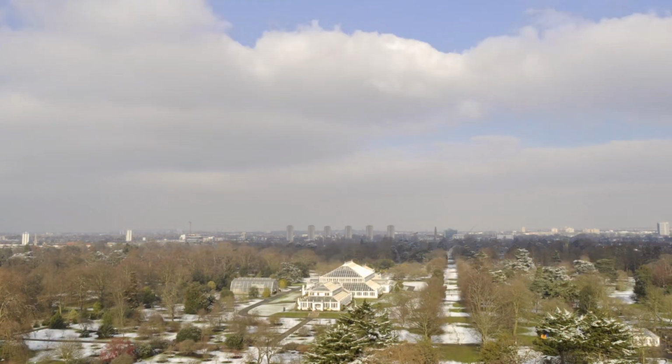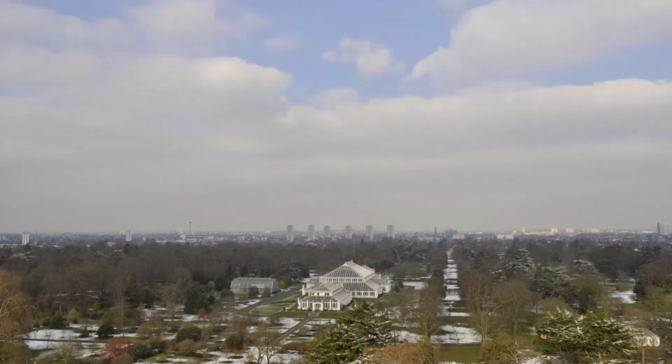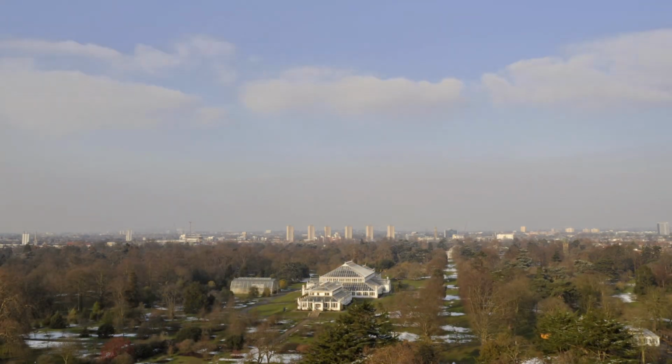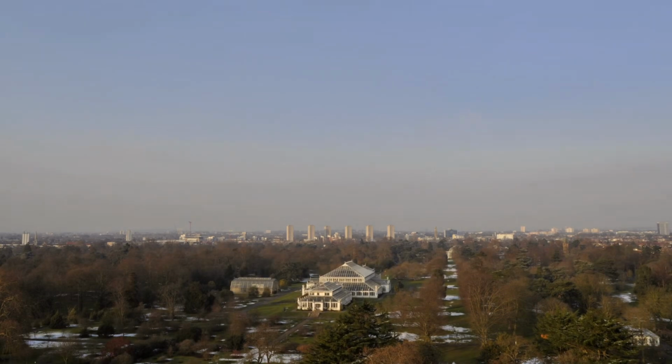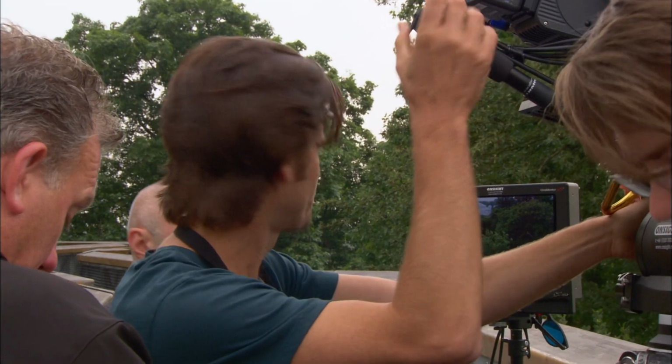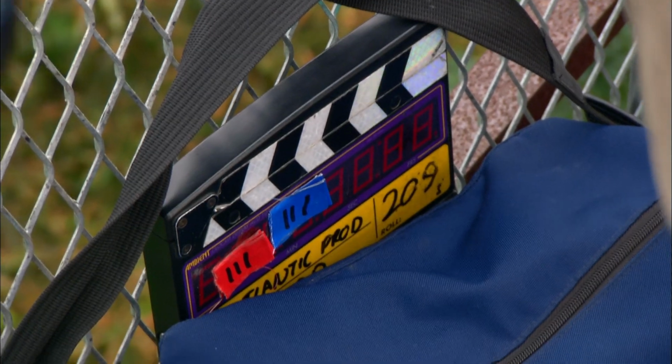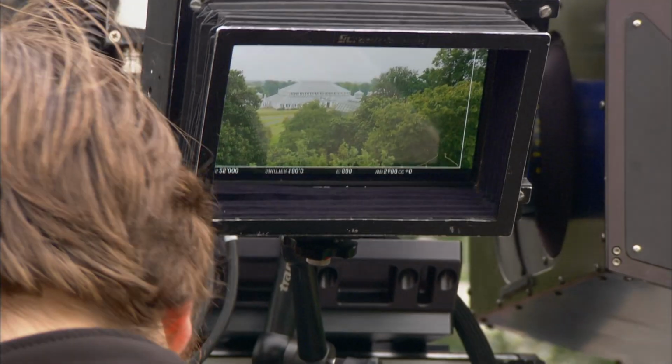It's so cold and the sun's rays are so feeble that plants can't grow. When we were here last, it was February and there were no leaves on the trees. We've got a series of shots and we've actually put marks down on the walkway where the tripod was in the winter. And we're going to come and put the camera in exactly the same positions and replicate those shots so that we can dissolve from winter to summer.